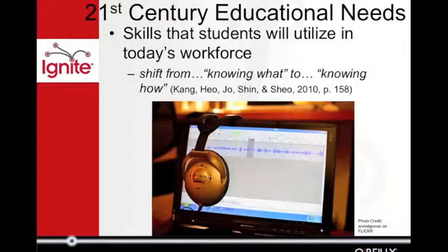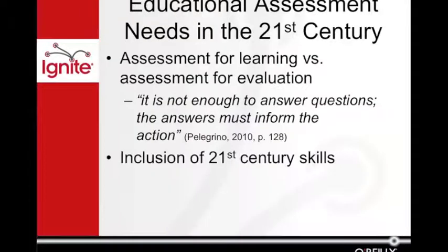With these new beliefs, our needs have changed as well. Students today need skills that they can utilize as they truly become lifelong learners. Those skills involve critical thinking, problem solving, collaboration, cultural sensitivity. Because of those needs, our assessments also need to change likewise, and the assessments that we use must guide the learning process. They need to include these valued skills that we feel like our students need to have in the 21st century.